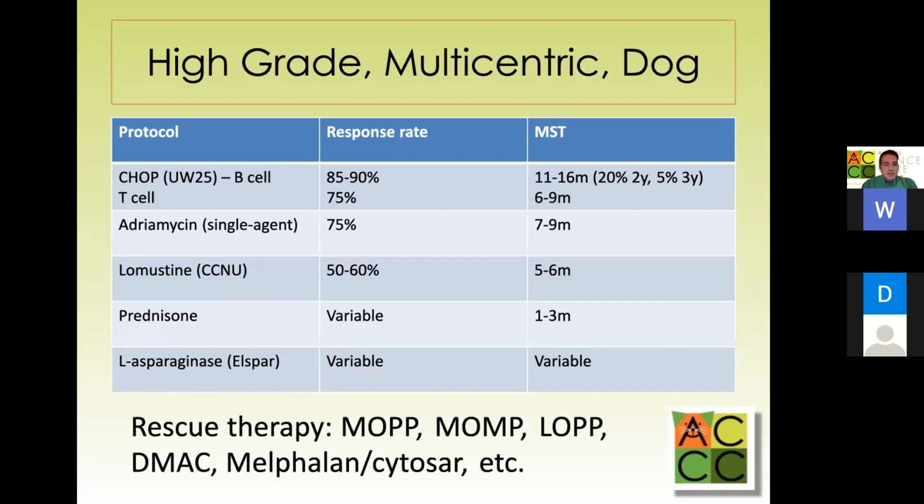Lomustine or CCNU is a very attractive option. It's an oral chemotherapy that's just given once every 3 weeks. It's very well tolerated, but the response rate and the median survival time are a little bit shorter than the others. Prednisone obviously is our go-to for palliative care if chemotherapy is not elected and has a median survival time of about 1 to 3 months.